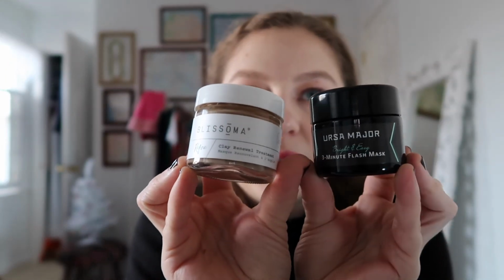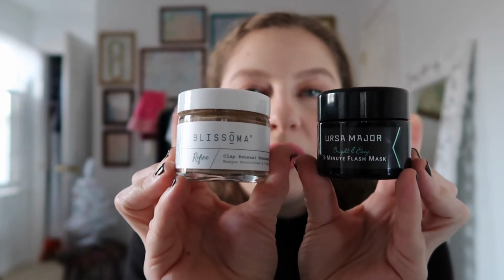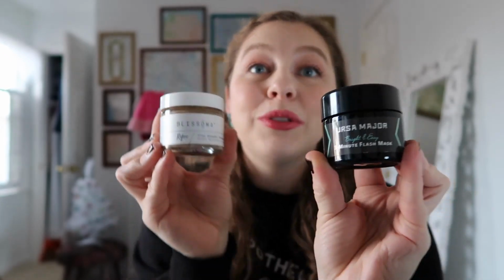And then the second is the Plasoma Refined Clay Renewal Treatment, and I like this one because it just feels really good. It's one of those kind of spa-like feeling ones, and when you wash it off, you feel like you've had a nice experience. And I don't know what on earth it does for your face, but I like it. So here are these 2. So highly recommend both of these, especially this 3-minute one from Ursa Major that actually produces results. I think it's a fantastic product.